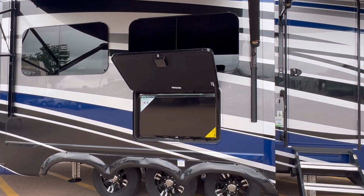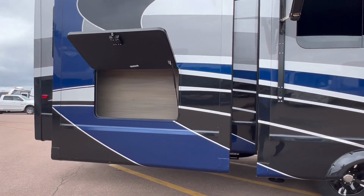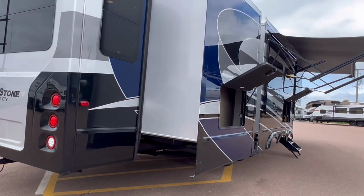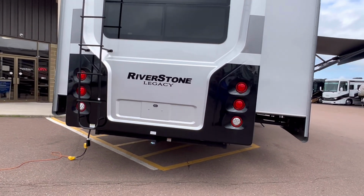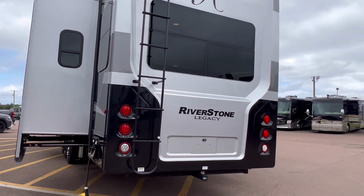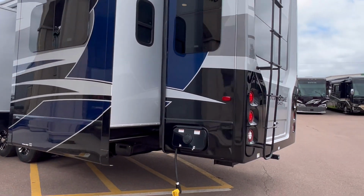We got a TV outside to watch the game. We got storage in this slide in the back. Heck, if you want to put a TV in there, I'm sure that can happen. I don't know why you'd want 2 TVs outside, but oh well. All right, we do have a trailer hitch out back, that's good for bicycles, for a wood rack. Ladders out back, fiberglass cap on the rear.